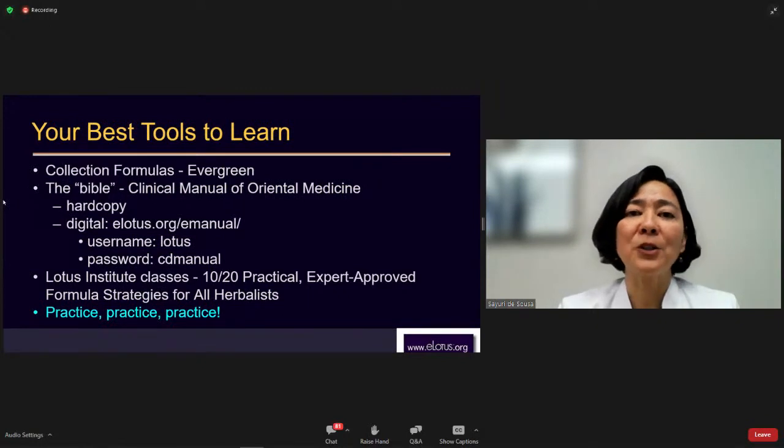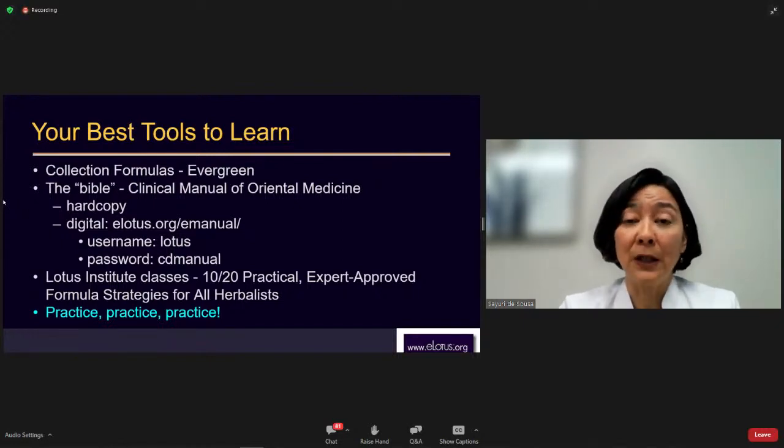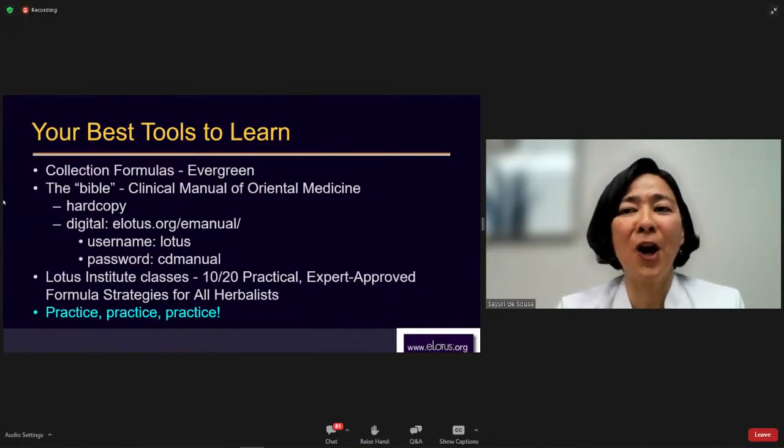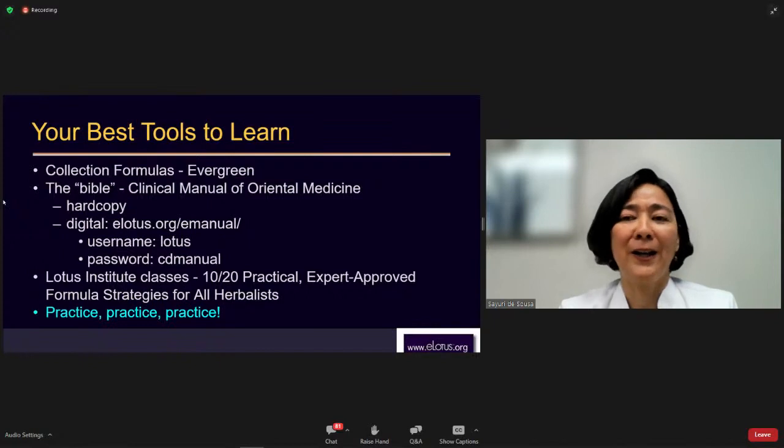This is so interesting. This is because this comes with experience. So it's really important for you guys to learn from different practitioners. Sometimes, when I think that I know a lot about the collection formulas, I will learn something new in the classes. So use the classes. The classes are really interesting for you guys to learn more about the collection formulas and how to use them. And practice, practice, and practice. There is no other way to learn how to prescribe formulas. I know that's hard. I know that's scary, but you need to practice.